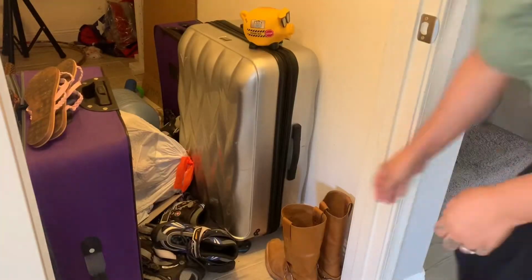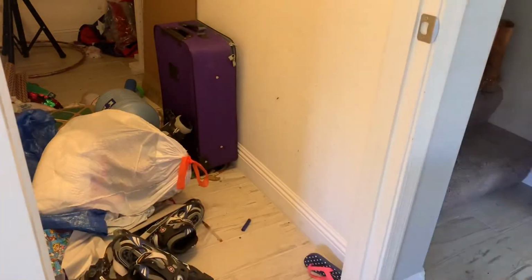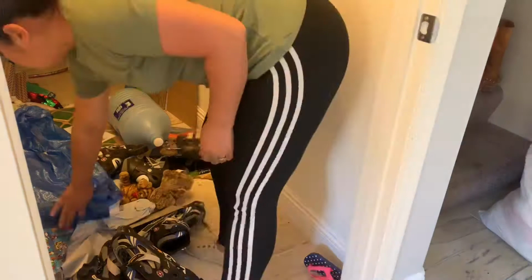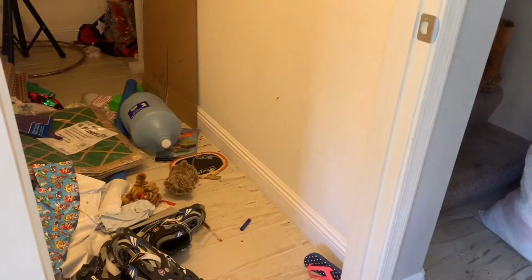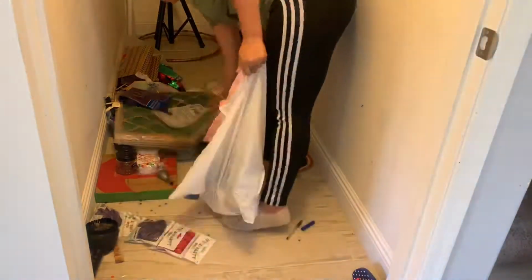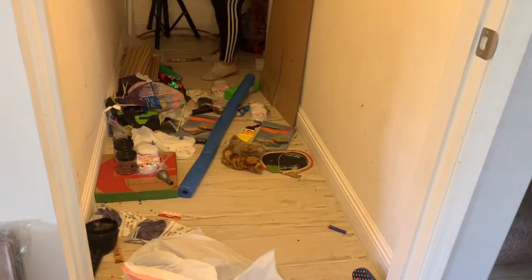So I'm going to start off by taking everything out of the closet and making sure I put everything where it belongs. I have some suitcases that I do tend to put back in here, but I have to put them all the way to the back in order for me to have an empty space at the beginning. And then I have a lot of toys from the kids that I'm going to be taking out to the garage where they're supposed to be, and a lot of trash. I have a lot of trash on the floor. Usually I put all my things right where they belong, but I don't know what happened in this closet that I just threw everything in here.